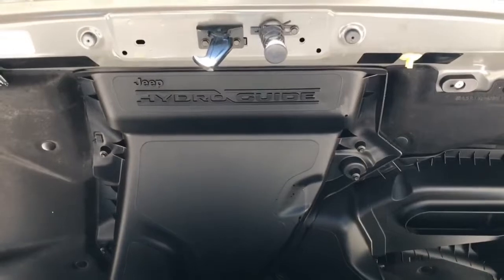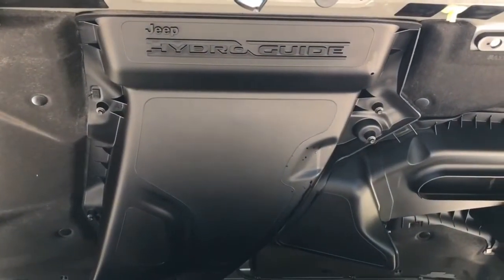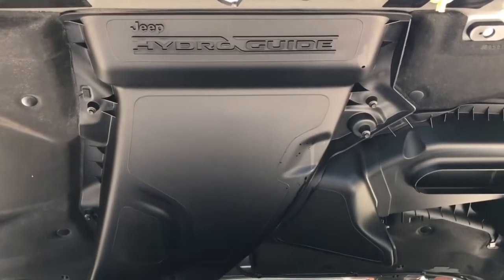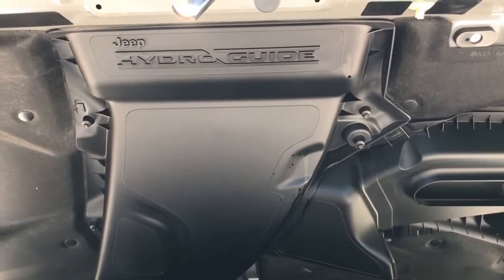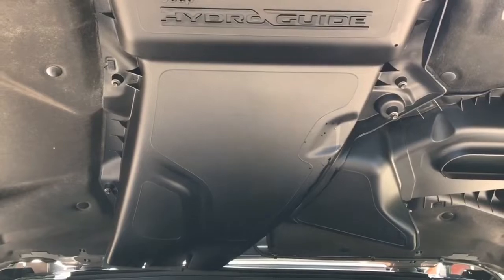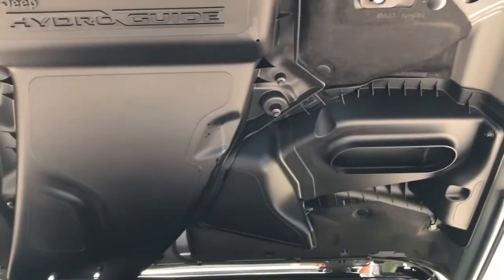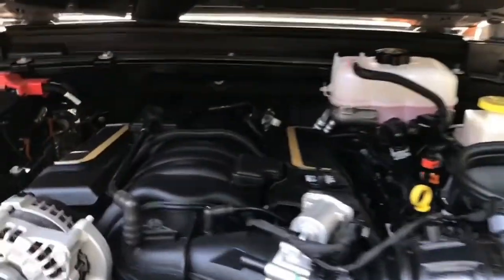It's called Hydro Guide. And essentially this is a water evacuation system to keep water from flooding your motor if you're going across a creek or flood waters or something like that. If you're fording water up to 32 inches, this will allow the Jeep to keep moving through without hydrolocking your motor. So if you see a Jeep that has a snorkel on it, that's basically what this is, and it's installed from the factory, and it's pretty cool. It has all these little grooves and ducts in it where the water will go and dump out instead of going down into the motor. So that's pretty neat.